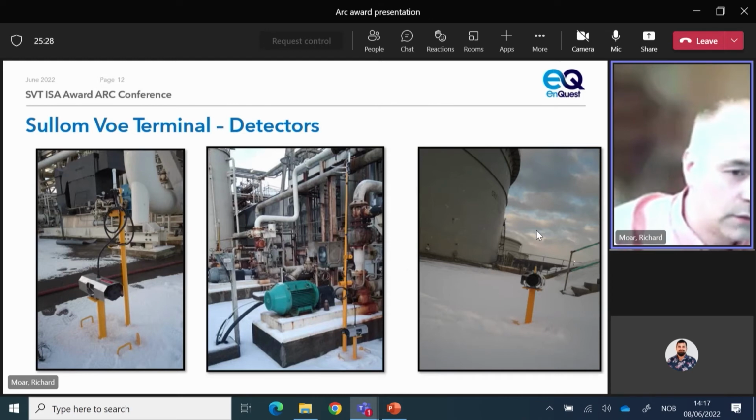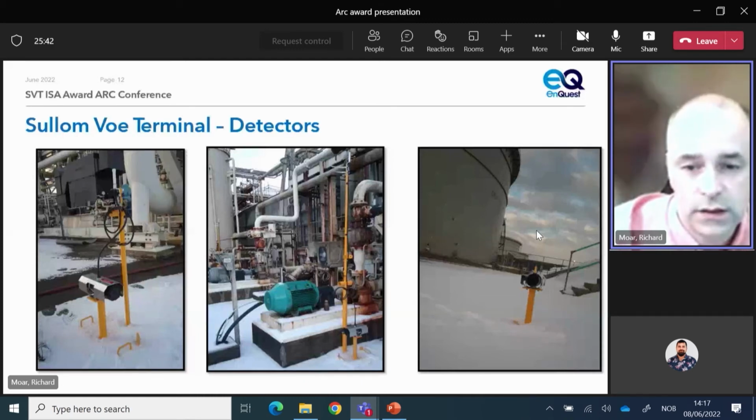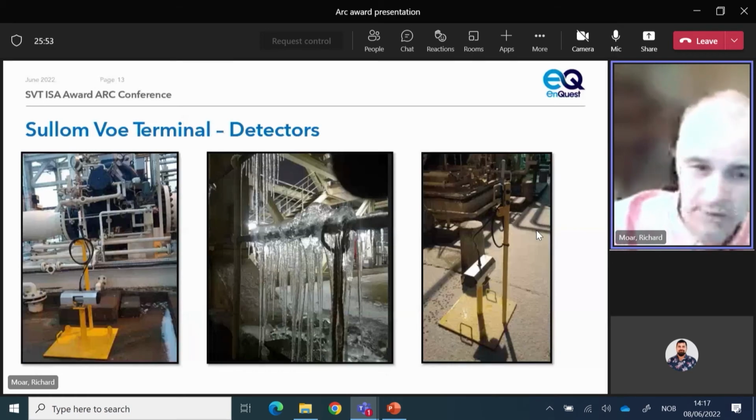Again, the left-hand photograph is a detector with an extended antenna. The middle photograph is an extended antenna, so it ends up being approximately 2 meters high at that point. And then on the right-hand side, it's the standard detector with a standard antenna within one of our tank bunds. And then just a few more photos. We even got some nice icicles on one of the days we were out on site one night.